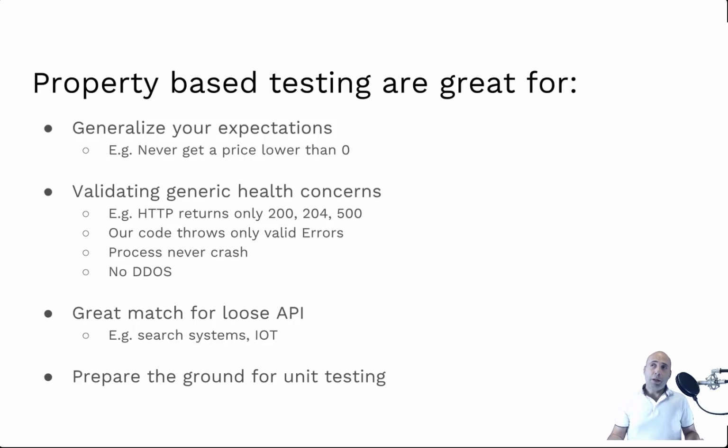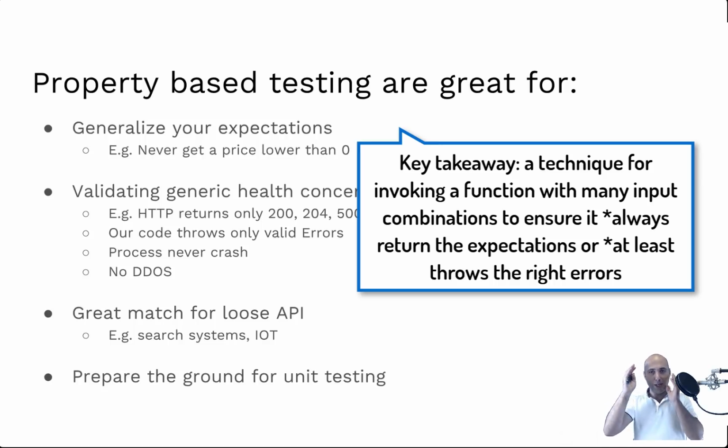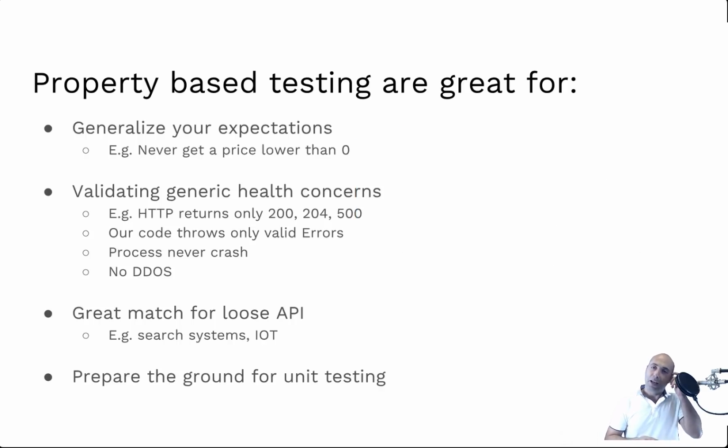So property-based testing requires some mental shifting. It's not easy to absorb at first. But I suggest that at least you remember that there is a method that can invoke your function, your test, with a lot of permutations and combinations of input automatically. If you remember this, the next time you're facing a scenario where you might need it, you can dive deeper and investigate the specific libraries.